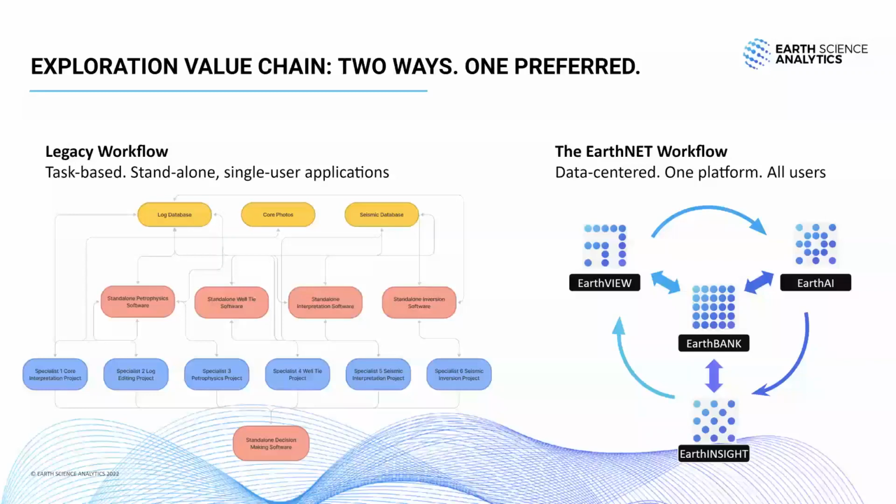Everything crystallizes in the legacy workflow in a standalone decision-making software. It may be integrated, but it really works as a standalone software where it's a combination of all the individuals' work, and this is where everything is reviewed in a peer review meeting.